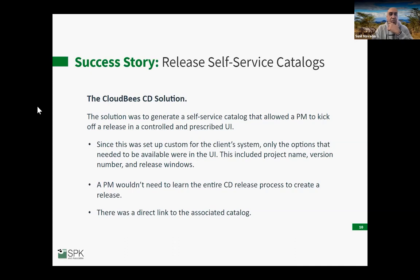Sure. When you kick off a release, there's a whole lot of options that you have available to you. But in this way, the PMs had a nice friendly UI that only had a few options that they needed to change. Everything else was just consistent release to release, so they didn't need to look at that. So a PM didn't need to learn the entire CD release process to create a release. All they had to do was go into the self-service catalog, click a few buttons, and they were off to the races. At the very end, they'd get supplied with a direct link to the catalog and to the release as it went along. So they had a very easy time to just get to see what was going on.